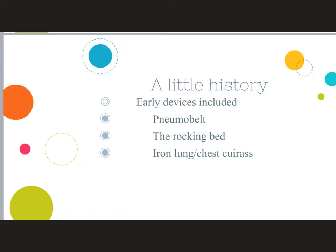So these are good for neuromuscular patients. And they deliver a tidal volume of 4 to 6 milliliters per kilogram.